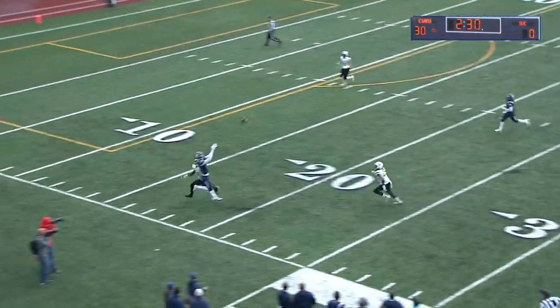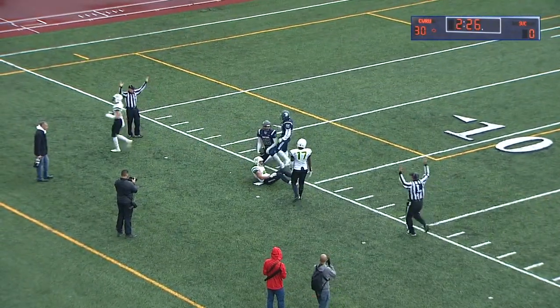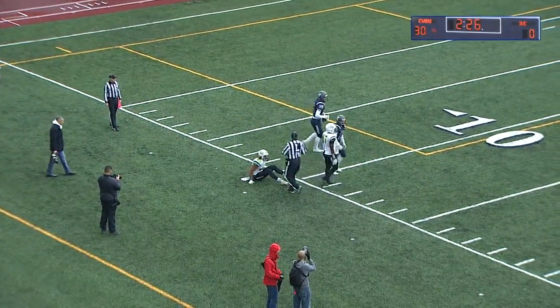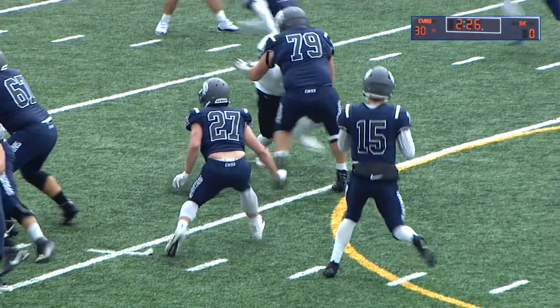They're going to him here. And he has it. Turns around, makes the catch, pauses, jumps, and pulls it in. And boy, oh boy, I believe that is the record-tying 15th reception of the game. And he went up and got it, too.